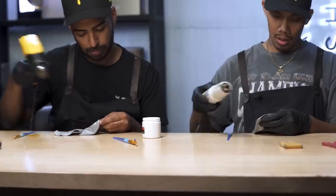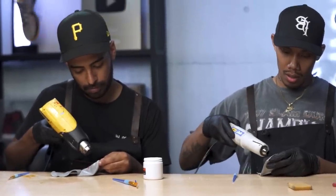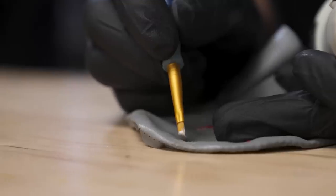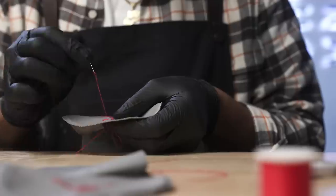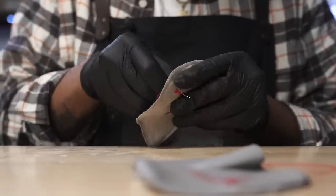Again, we wanted to keep as many parts of this shoe original as possible, so it started with the tongues. There were some pretty big holes on the side. We filled it, we sanded it, we filled it and sanded it until it was fully smooth, and we still had to go in and re-embroider the Jumpman on the tongue.